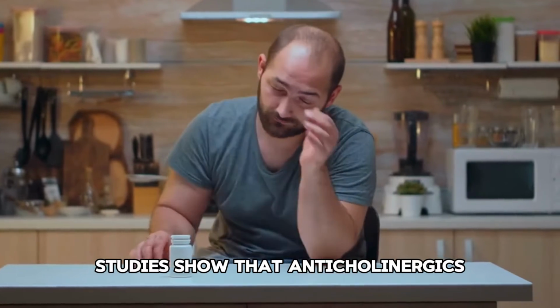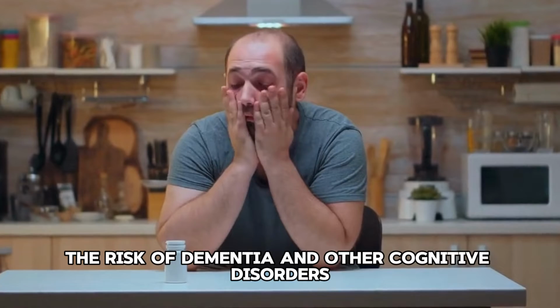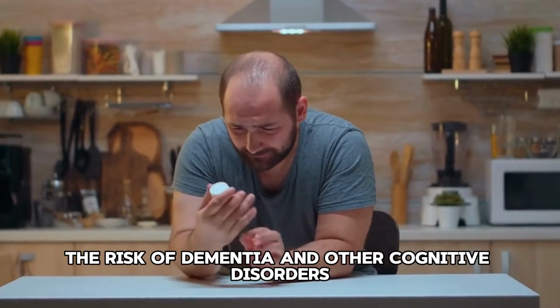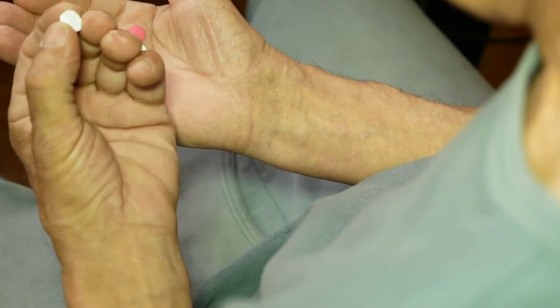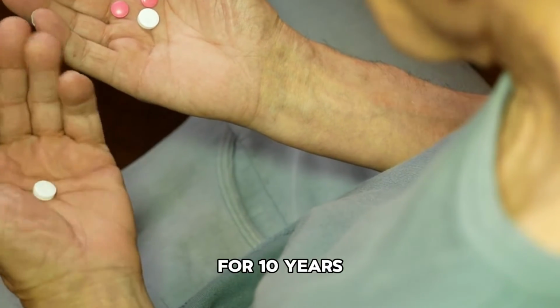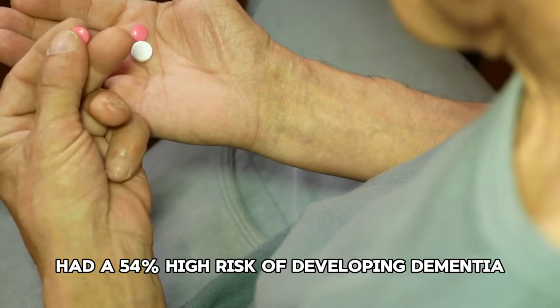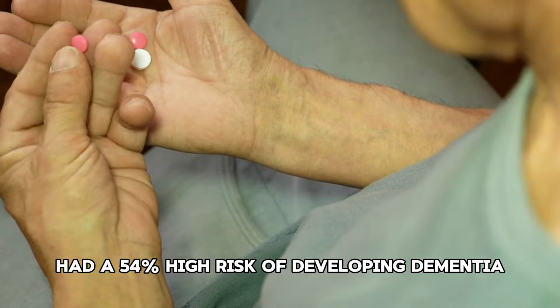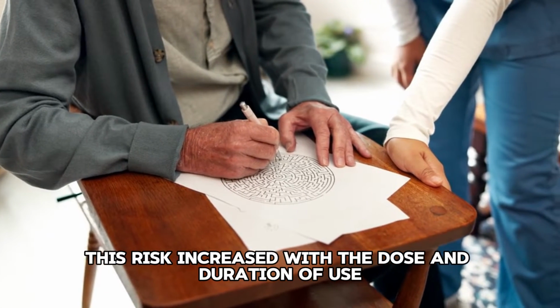Studies show that anticholinergics are associated with a significant increase in the risk of dementia and other cognitive disorders. Research conducted by the University of Washington, which followed more than 3,500 elderly people for 10 years, found that those who used anticholinergics regularly had a 54% higher risk of developing dementia. This risk increased with the dose and duration of use.